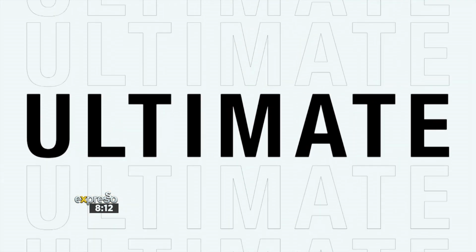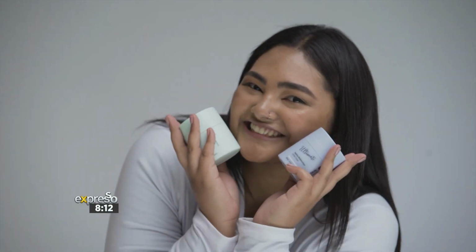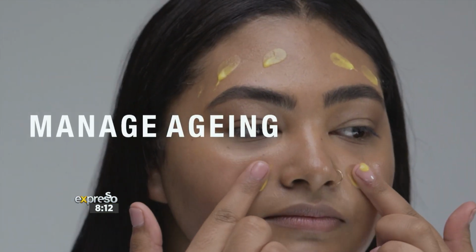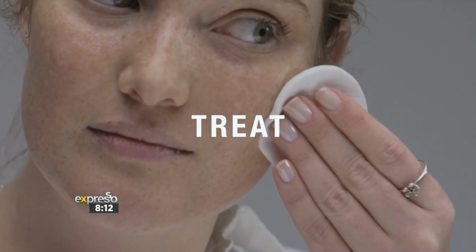Welcome back. It is your Feel Good Breakfast Show and a local brand that is leading the way in skin innovation. Skin Functional offers a range of products that are expertly formulated using optimal concentrations of effective and trusted ingredients to restore and maintain skin's ideal functioning. And here in studio to introduce us to the latest additions in their range is Kevin Corsa.